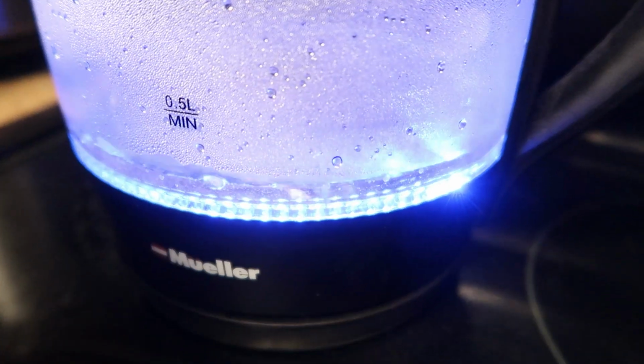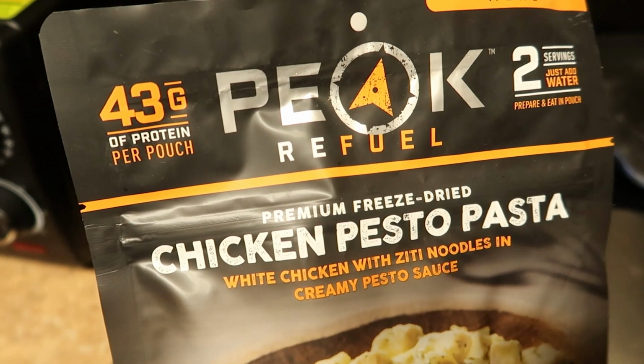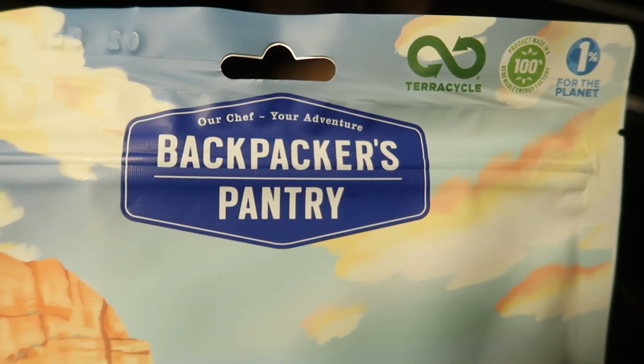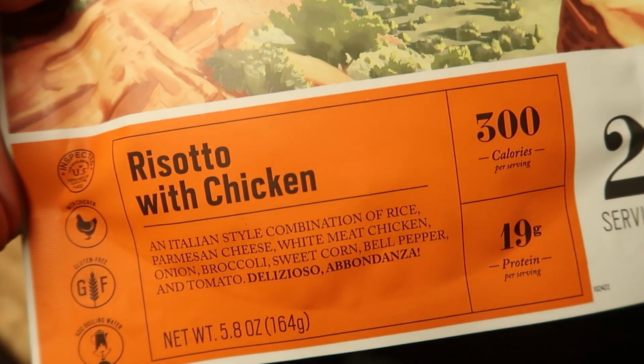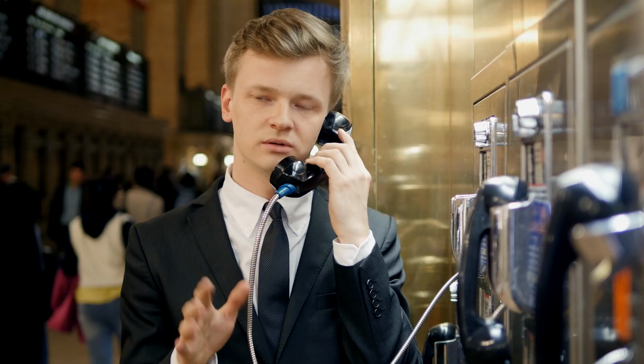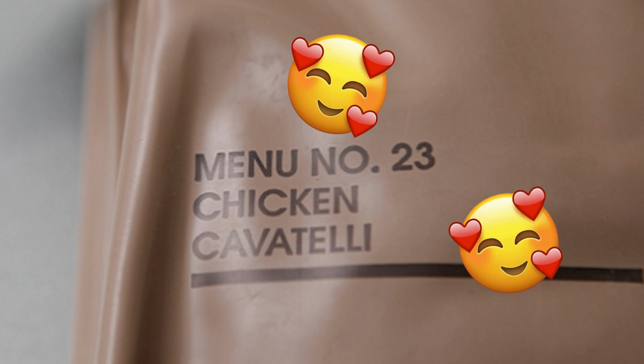So what does it boil down to? Which one would you pick? Honestly, I could never really tell the difference. To me, a freeze-dried meal that's been reconstituted in a pouch is going to be a freeze-dried meal that's been reconstituted in a pouch. And they taste similar to me. You're talking to the guy that loved the chicken with cavatelli meal.